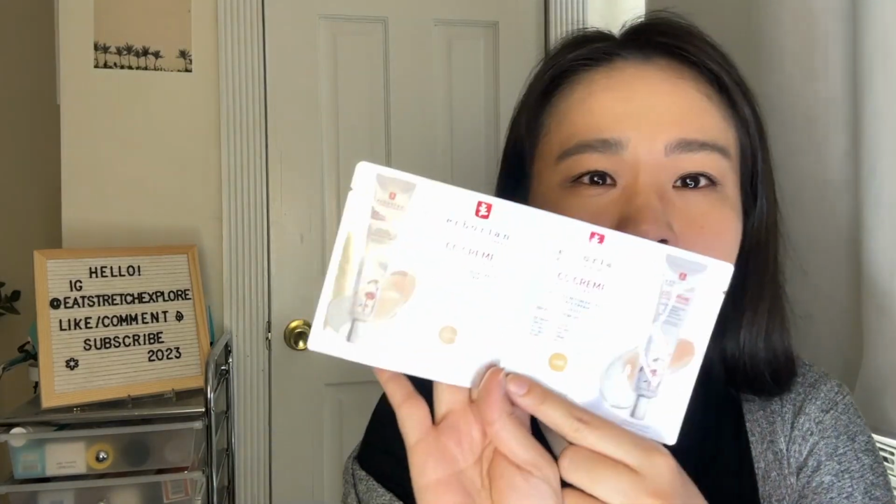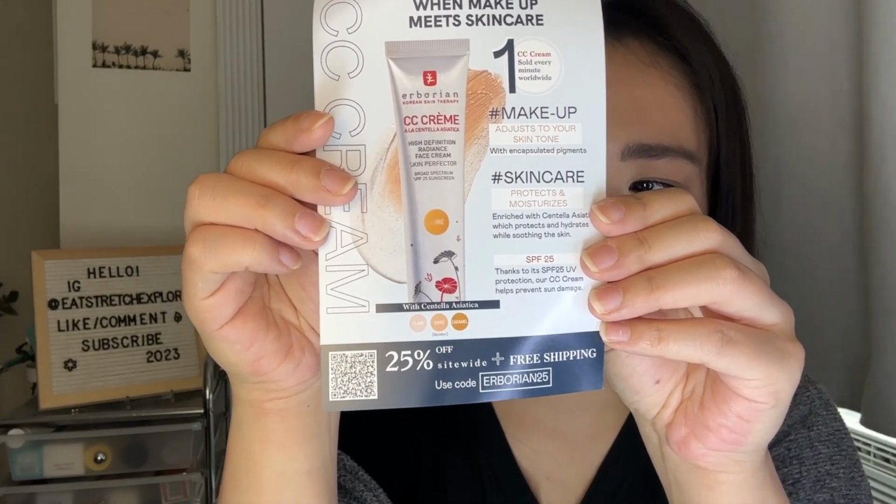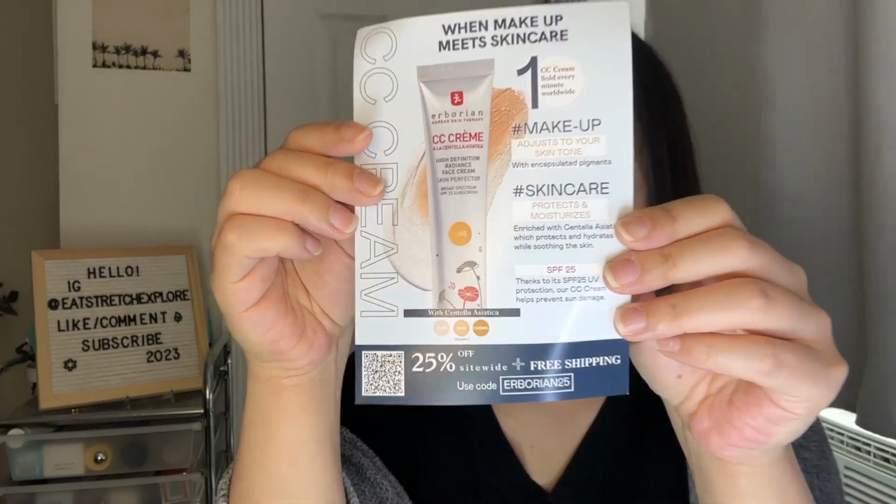Okay, so this is a sample set of some CC creams. Yeah, CC creams. This is from Ibaerian Korean Skin Therapy. So they gave me the sample of Claire and Dore. So I'll let you know what I think about these. I do kind of like a CC because it's very lightweight. But this is the info here, and there's actually a coupon. So again, scan the QR code, and it has 25% off site-wide and free shipping. And there is that coupon code for you. It has SPF 25, and it's the Skin Perfector Unified and Luminous Complexion Light Coverage. So it sounds like it's going to be very nice actually. So that is the final thing that I got in June.